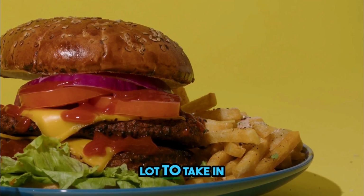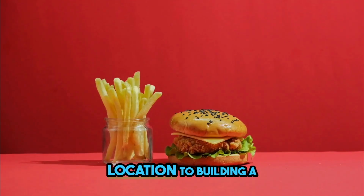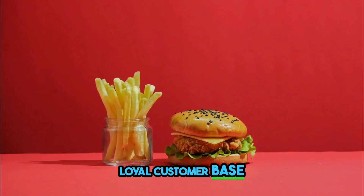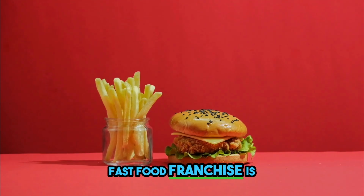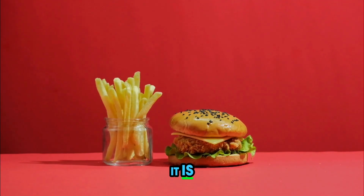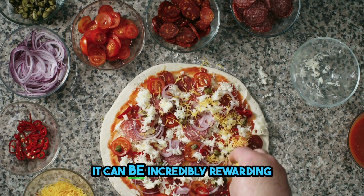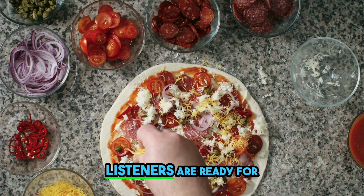Wow, this has been a lot to take in. From the initial investment to the ongoing costs, from finding the perfect location to building a loyal customer base, opening and running a fast food franchise is definitely not for the faint of heart. It's a serious commitment. It is, but for those with the passion, the drive, and the business acumen, it can be incredibly rewarding.